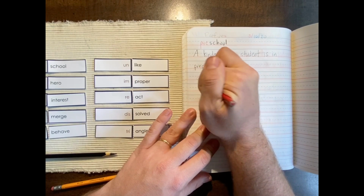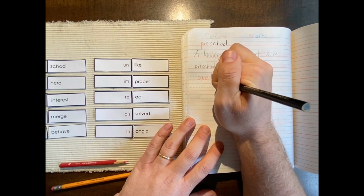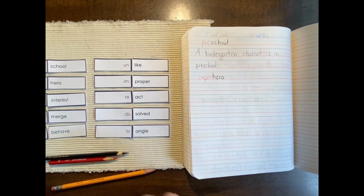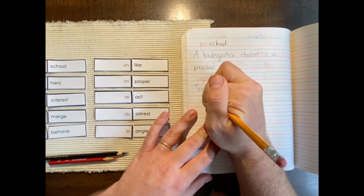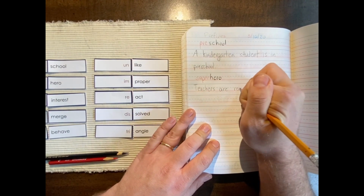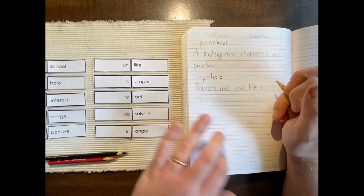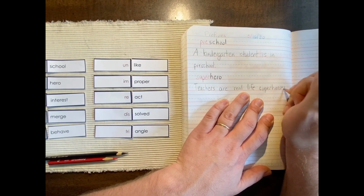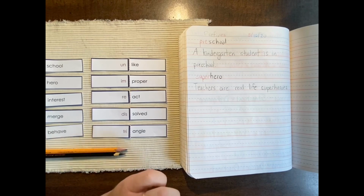Grab our red pencil to write the prefix super and our black pencil to write the stem word hero. Let's go ahead and write a sentence. Teachers are real life superheroes. All right, let's go on to our next word.